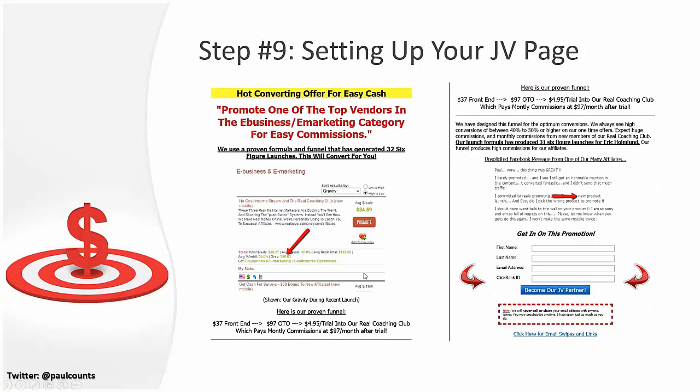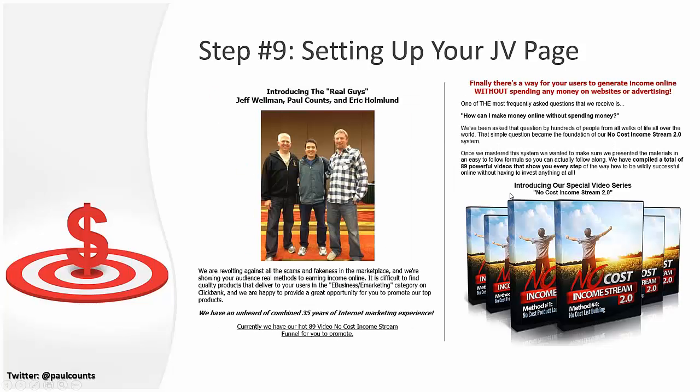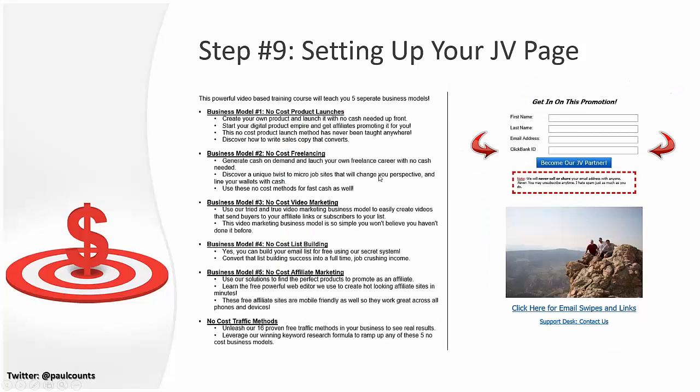You sell people on why they should promote your product, and then you tell people who we are. If it's just you, put your picture down, and then show people a little bit about the product. I like to tell them about it, but the most important thing on any JV page is to get people to register as an affiliate, to register to become a JV partner.